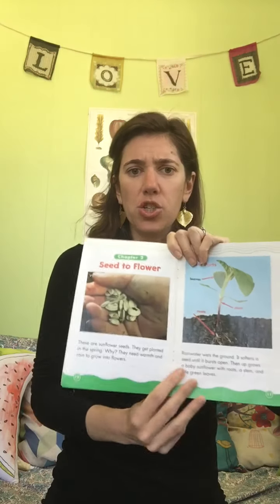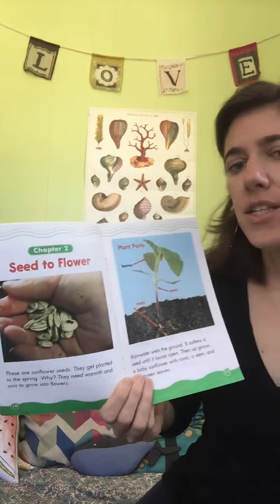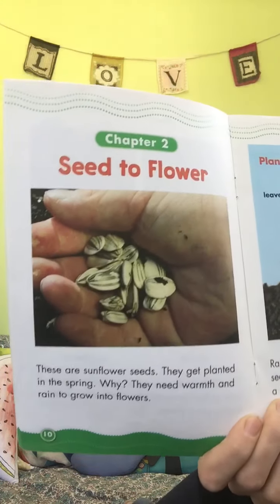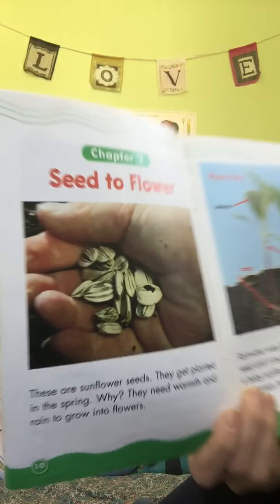And so this shows how a sunflower seed becomes a sunflower, and then how it grows again. And it goes back over and over again in a circle. So I'm going to read just a couple pages of this to you, because it shows some good pictures and gives some good information. So it says, these are sunflower seeds. Do you see them in their hand, just like the ones I was looking at?